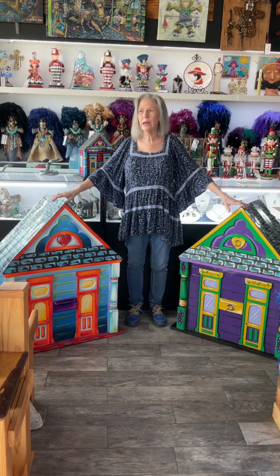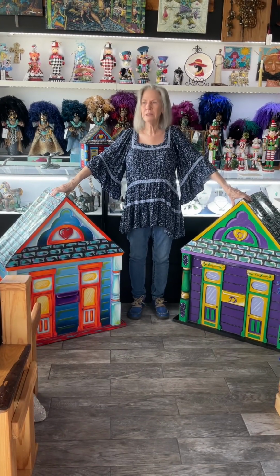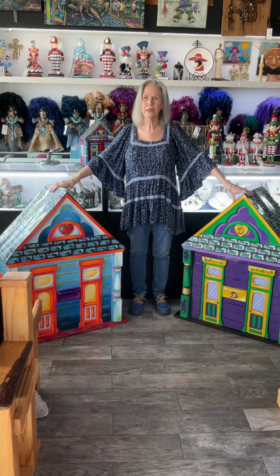But right now, these 2 houses are going off to New Orleans. They are going to be painted and then come back to me and be sealed, and then we'll be placing one of them up front. One of them will go into Terrence's gallery on Magazine Street.